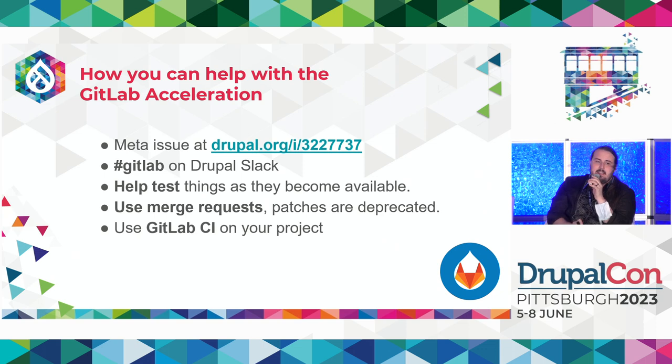And also, as I said, GitLab CI, as of today, is available for every project on Drupal.org. So in the contrib space on Wednesday, you can spend some time setting that up. And there will be folks from those 20 test projects that first helped us figure this all out, available to help you. And perhaps once you've got it figured out, you can help someone next to you get their project running on GitLab CI.